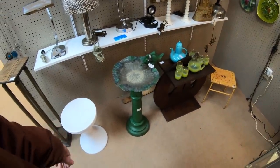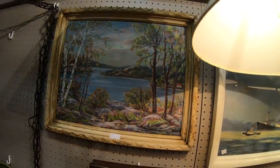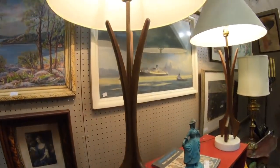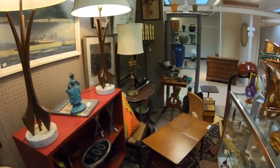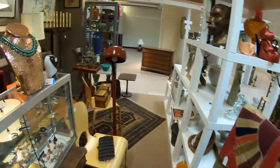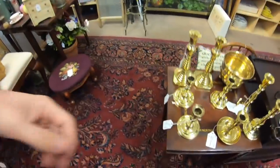That's a nice bird bath. It's a nice painting. $95. These are some really nice mid-century lamps, gotta say. Very nice. There's 1 or 2 booths that have all mid-century stuff, and that's something I really enjoy looking at. Not that my house has lots of mid-century, but it's something that's kind of cool. I've always really liked it.